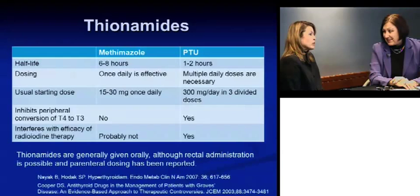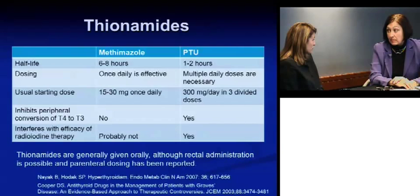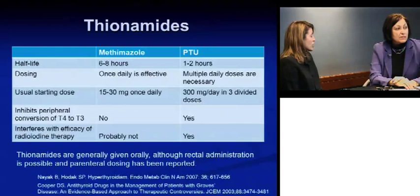With respect to PTU, it has a special feature of inhibiting the conversion of T4 to T3, so in an extremely hyperthyroid patient, that may be important, but for the most part, both drugs work very well in treating hyperthyroidism. There are some studies that suggest that if you're going to treat a patient with an antithyroid medication before radioiodine treatment, PTU might interfere a little bit with the effectiveness of the radioiodine therapy.